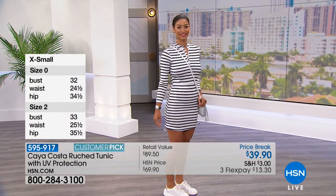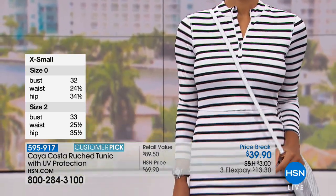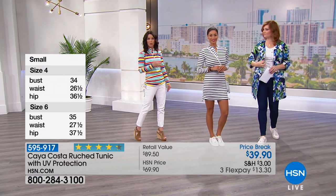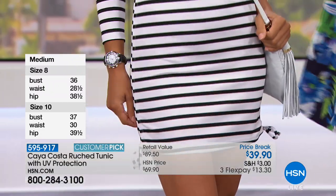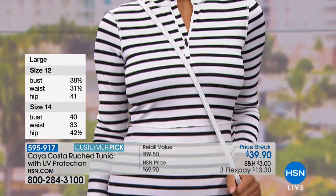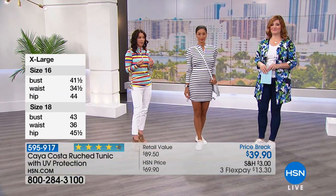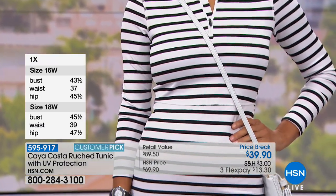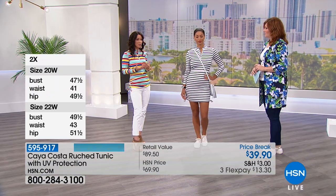You can throw this on with a cute little pair of shoes, and you can go shopping. You can go out with your girlfriends. You can go pick up the kids. It's just one of those pieces where you just throw it on. Maybe you're in a hurry for the summer. Maybe you have so many things to do and you just want to throw it on and feel comfortable. I love the way that it kind of forms to your body. It has that moisture wicking material in there too. So if you are out and about, you're still going to feel dry. You're not going to feel like you're sweating on your clothes.